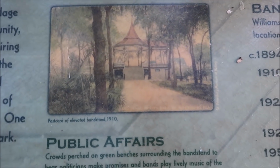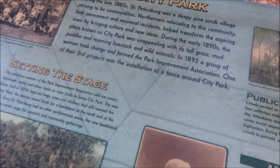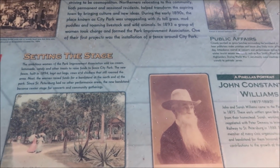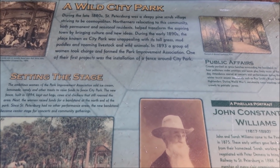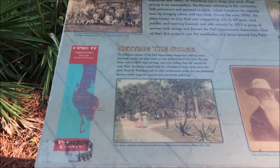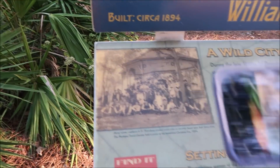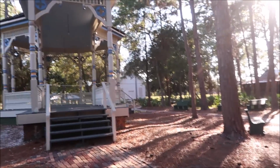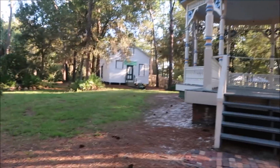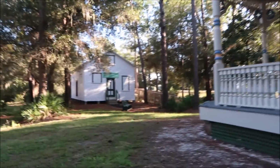So cool. So there's the bandstand, and I guess they had restrooms underneath of it. Wow. That's awesome. Photo of John Williams. He's probably the one that built it. Too cool. Look at the bandstand there with all the people. It's awesome. It's really awesome. All right. Let's go over here.